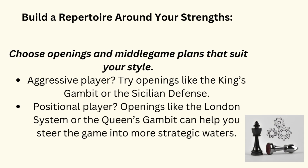Build a repertoire around your strengths. Choose openings and middle games that suit your style. If you're an aggressive player, maybe you can try openings like the King's Gambit or the Sicilian Defense. Or maybe you're more of a positional player. Openings like the London System or the Queen's Gambit can help you steer the game into more strategic waters.